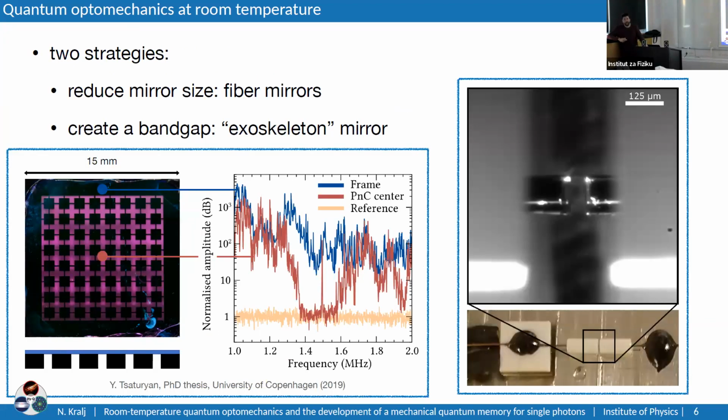And one idea of reducing the mirror size is to have a fiber mirror. You take a fiber, you ablate it with some CO2 pulsed laser, and then you coat that, and there you go. It's a very low mass mirror. And in principle, this could work, but there is still mixing of different modes and so on. As it happens, also some hanging modes. So we wanted to also use a different strategy, which is to create a bandgap, sort of like the second generation of the membranes that I told you about.